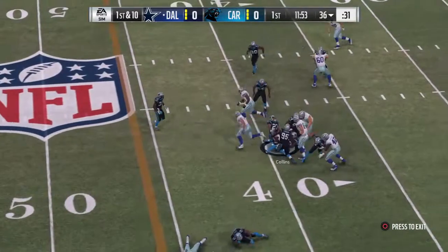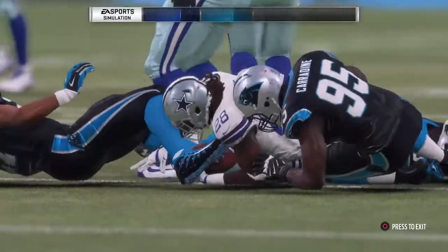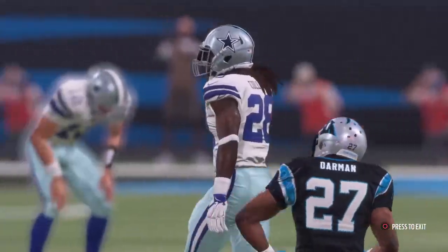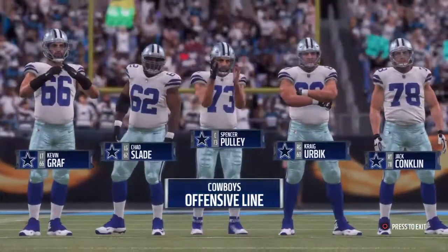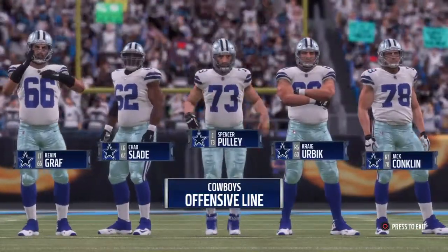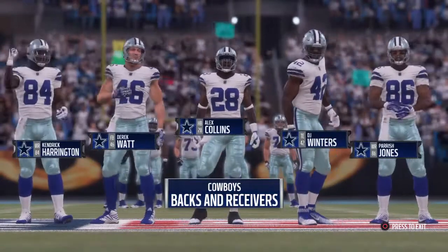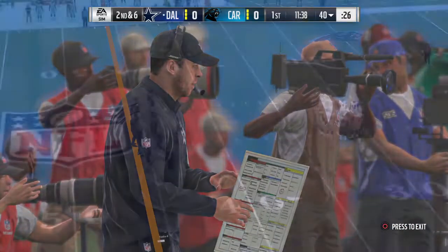First carry now for Alex Collins. And he'll take this one for about 4 up to the 40. And the Buffet boys, the O-line, hopefully they're ready today. Listen, you got to feed them first. But if you do, you usually get a great product out on the field. And when they play well, the quarterback can't wait to feed them afterwards.